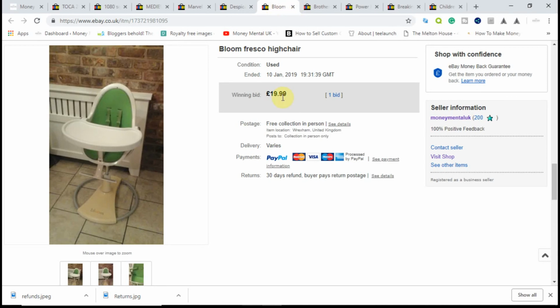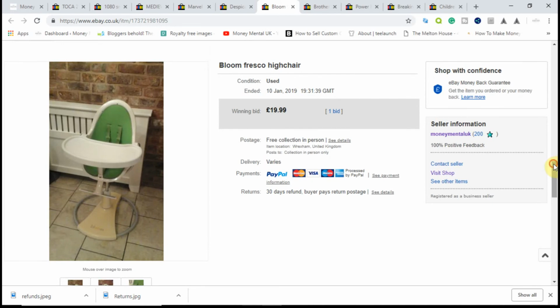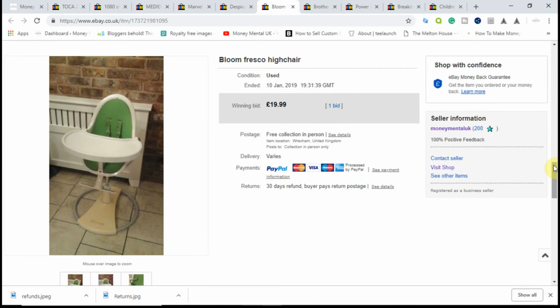Next is this Bloom Fresco Highchair. Now these highchairs are really sought after and sell new for really good money. You're talking hundreds of pounds. So I picked this one up. I'm really pleased to pick this one up at an auction for £10.83.